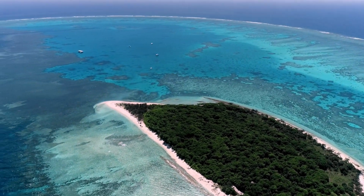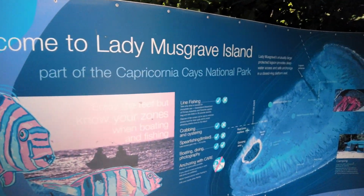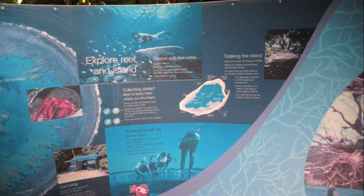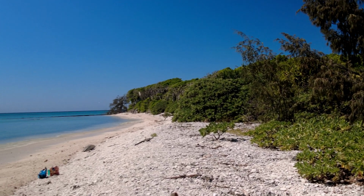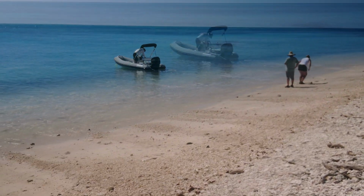The next day, we explored the crescent-shaped island. The first thing we noticed as we came ashore was how much of it was made up of old coral. It was fascinating to see how time and nature have built this land out of bits and pieces of the reef. Walking along the shore, we could hear the crunch of coral beneath our feet, a reminder of how closely tied this island is to the reef itself.